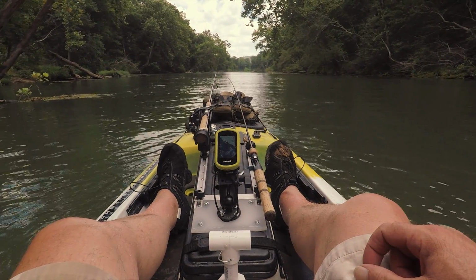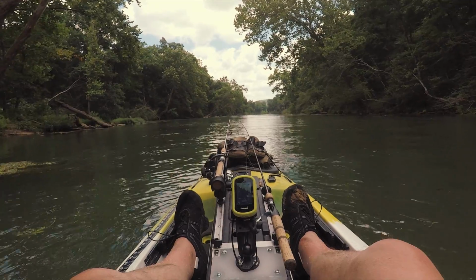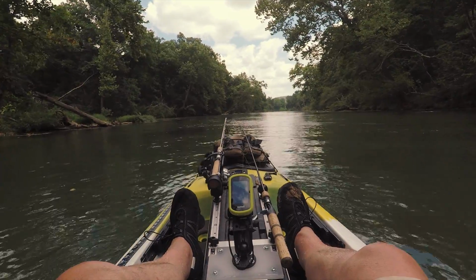Still beautiful scenery. Got a nice breeze coming through here. It feels like about 75 degrees. Couldn't ask for better temps.